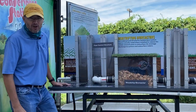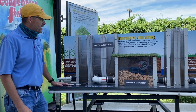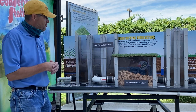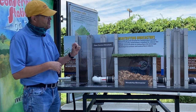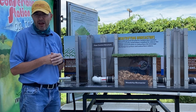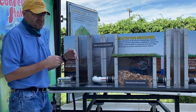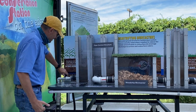Okay, the next practice that we're going to talk about for removing nitrate from our drainage water is a denitrifying bioreactor. So in this case, again, similar to the saturated buffer, we're going to intercept that drainage flow. One of the differences between the saturated buffer and bioreactor: the saturated buffer, we need to be next to a stream. With our denitrifying bioreactor, we don't. So this probably has more fields where this might be applicable, but there's some differences and maybe a little more maintenance with this practice. So again, we have that water coming from the field.